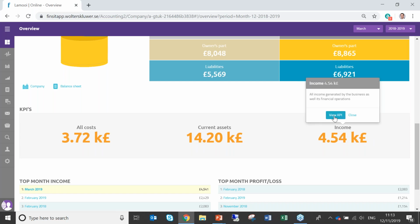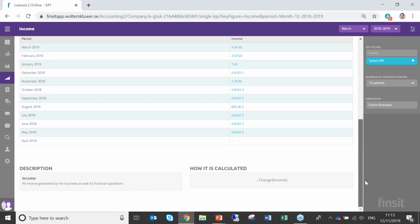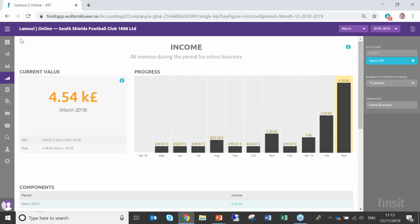If we go into these KPIs, it gives you a bit of information of what that involves. And then you can drill down into the detail and continue drilling down further. All of these screens also give quite nice little descriptions of what it is that is shown and how it's calculated.